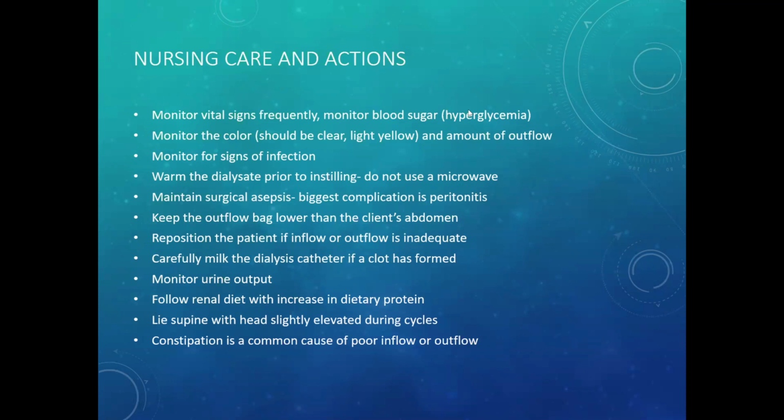Monitor the patient's vital signs regularly. Monitor them for infections, if they just went to dialysis, or are infected. Any of these things are complications that we would be monitoring the patient for.